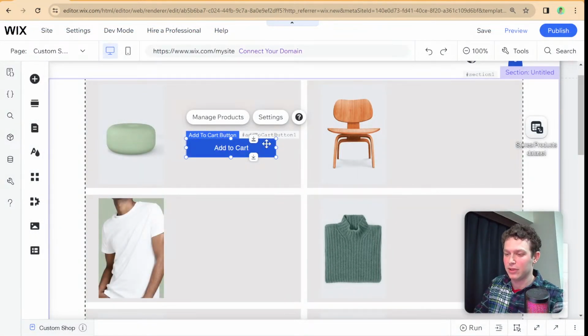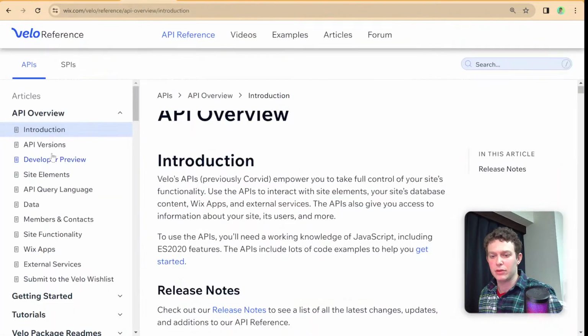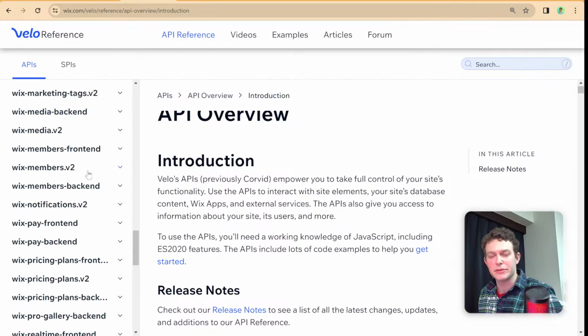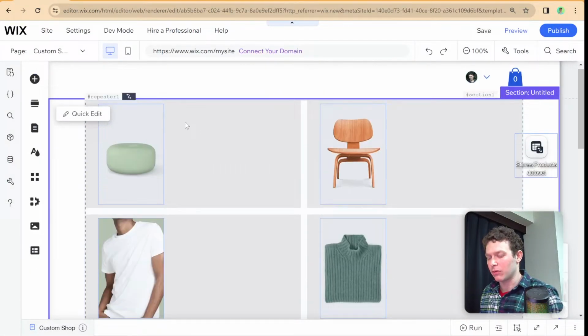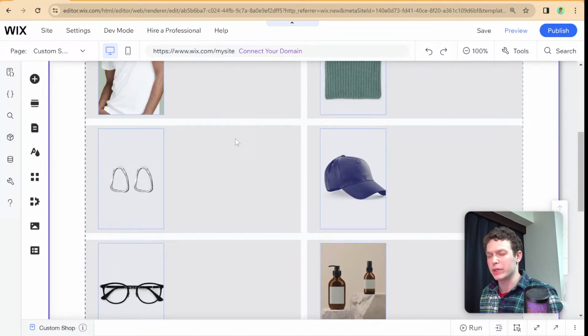So for example, to do add to cart from this repeater, you would need to use some Velo code. And to know which code to use, that would be here through the API reference. You'd have to look for the API that allows you to add things to your cart, and follow those instructions. It's starting to get a little complex, so I don't know if I want to dive into that right now, because there are already resources on the channel which can help with that.